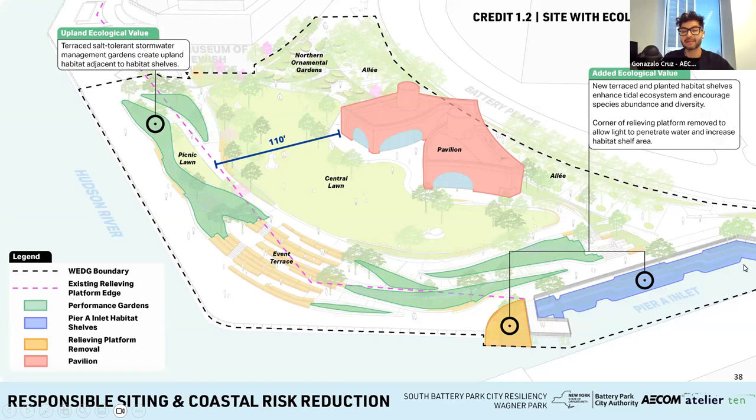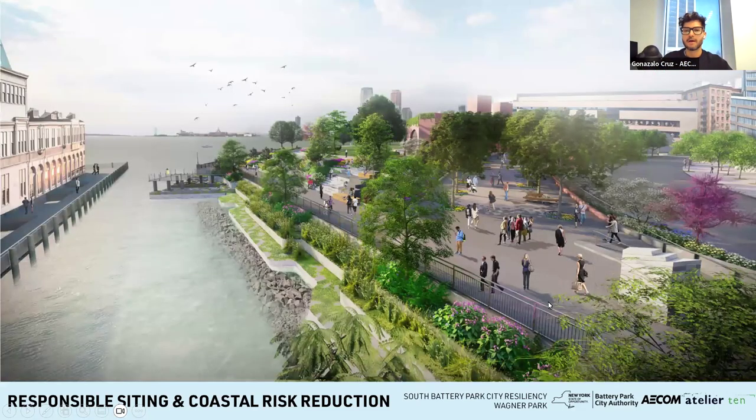The Pier A inlet habitat shelves are probably one of the most exciting features in terms of ecology. They're brand new features. They've become an educational component, and I'll tell you a little bit more about what those components are coming up. The lawn itself is a very vast, elevated plain that provides a lot of shade and opportunities for people to find respite within this environment. These are ecologies that are working within the set of elevations that we set for the project.